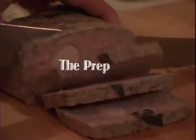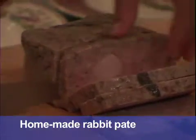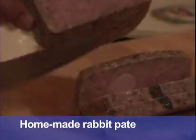I love making pate. Of course, the rabbits we raised. Isn't that lovely?